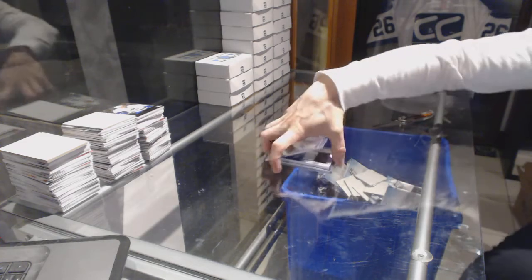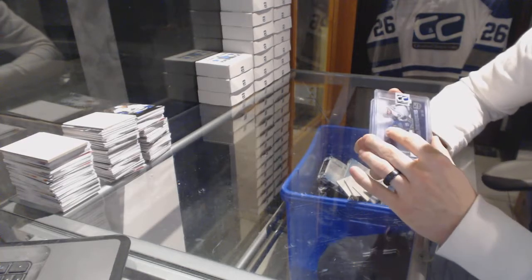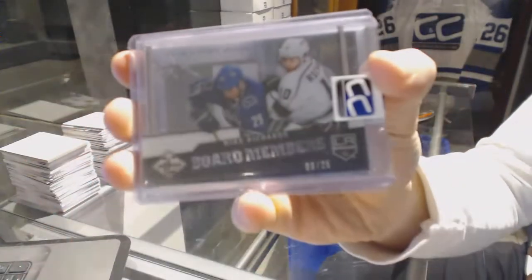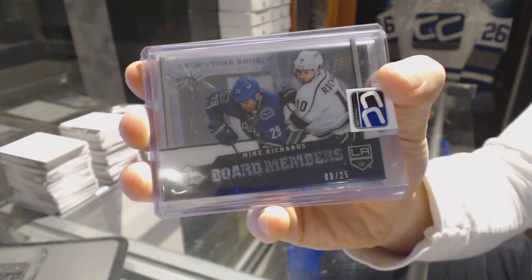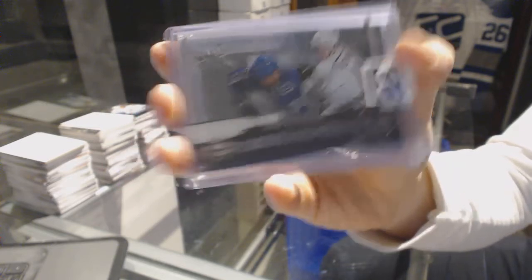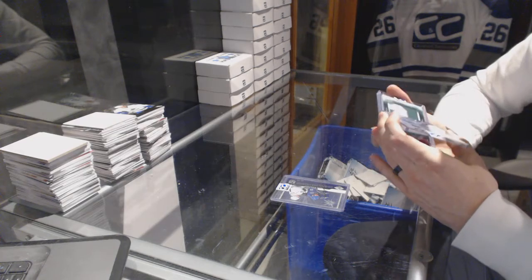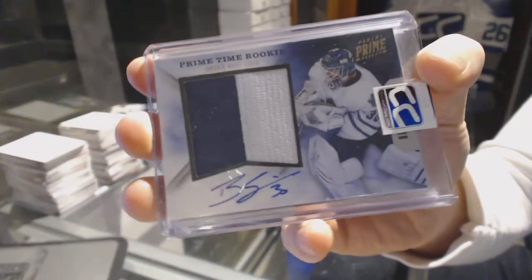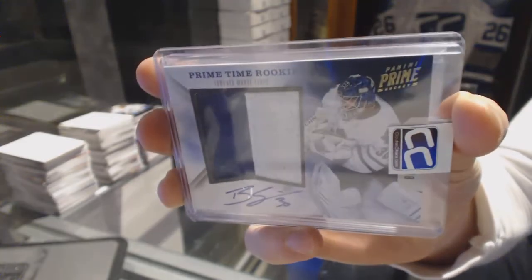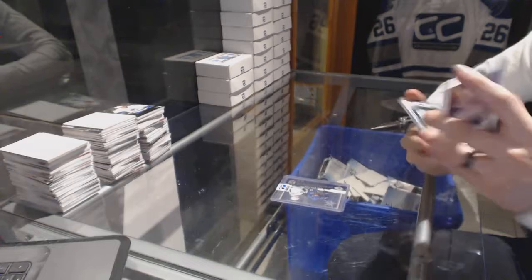All right, we've got a 12-13 Limited Board Members die cut, number 9 of 25, Mike Richards. We've got an 11-12 Panini Prime Prime Time Rookie Jersey Prime and Autograph, numbered 7 of 15, Ben Scrivens.